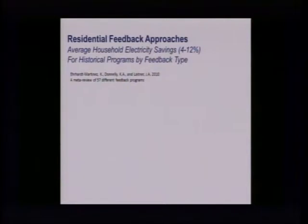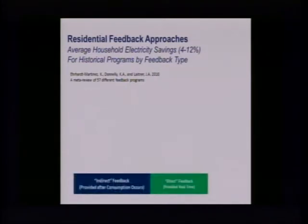So the study that my colleague Karen Ehrhardt and my colleague Kat Donnelly, who's at MIT, did in 2010, we did a meta review of 57 different feedback studies, which I've already alluded to. We found an average household electricity savings of 4 to 12%. This is all historical, done before we really got smart about what kind of feedback could occur and before we learned how to do a better job of thinking about social sciences affecting our decision making. There are two kinds of feedback generally we talked about. Indirect feedback.